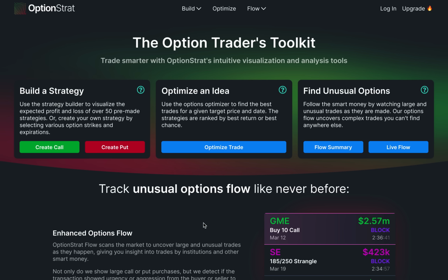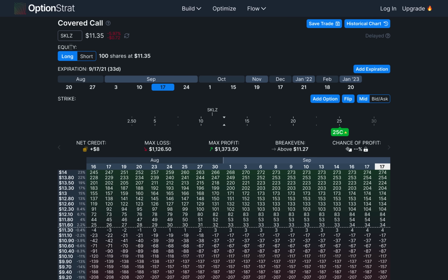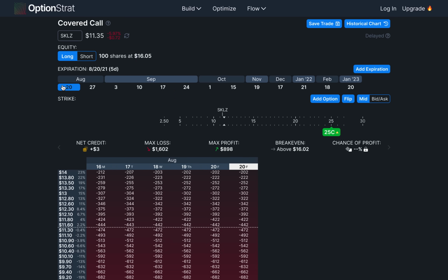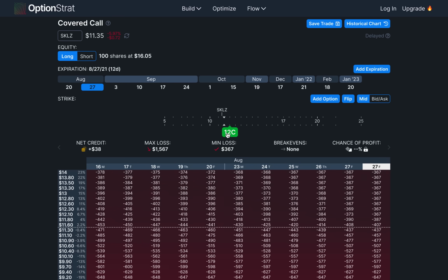Let's quickly take a look at what this looks like. Let's go to OptionStrat. Let's go to build, and I'll go to covered call here. And remember, you can fill in the price you purchased the stock at. So again, I have an average price of $16.05, 100 shares at $16.05. Now what I'm going to do is go to August 20th. Actually, we'll go to August 27th here, and we'll talk about why in a second.